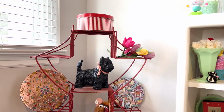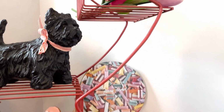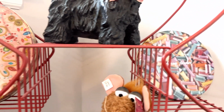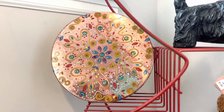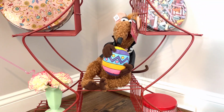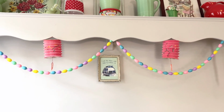Here's my vintage plant stand that I don't use for plants. I didn't know where to put these flowers this year, so here's where they ended up. And I love vintage candy tins. And of course, you know me, I've got to work in the Muppets somehow, so here is Rizzo the Rat holding an Easter egg. I got this adorable plastic egg garland at the dollar store a very long time ago.